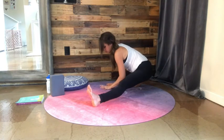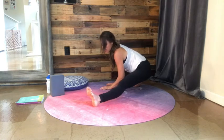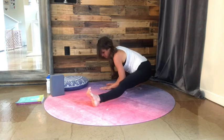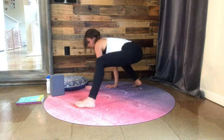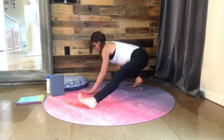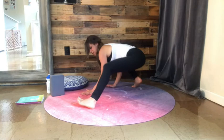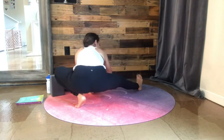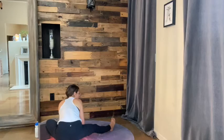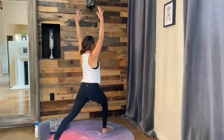Remember, your hands can be on the earth. That's okay. Maybe you play with wiggling those toes, whatever feels good in the body. Just feel that nice stretch. And then move over to the left side. Stretch it out. Over to the right. Over to the left. And then this time coming up into your high crescent lunge to the back of the mat.